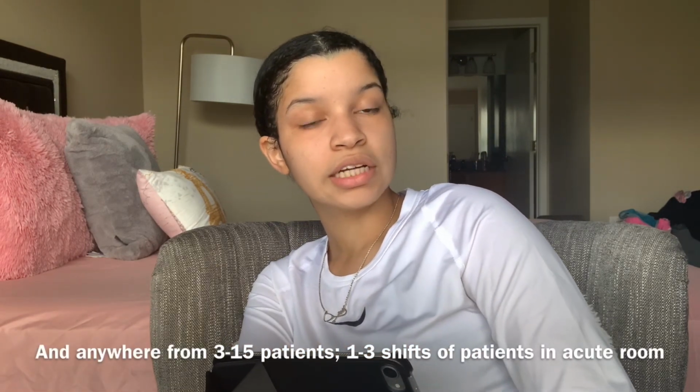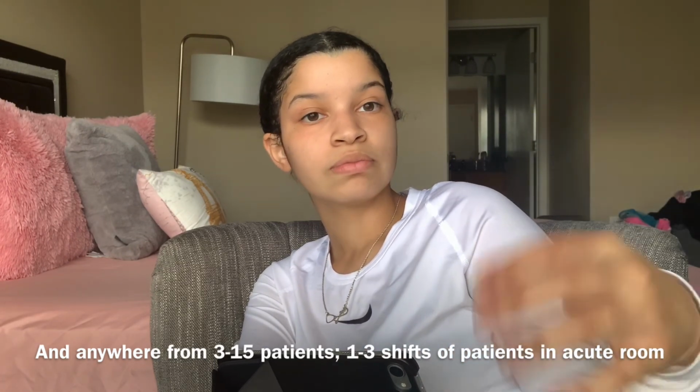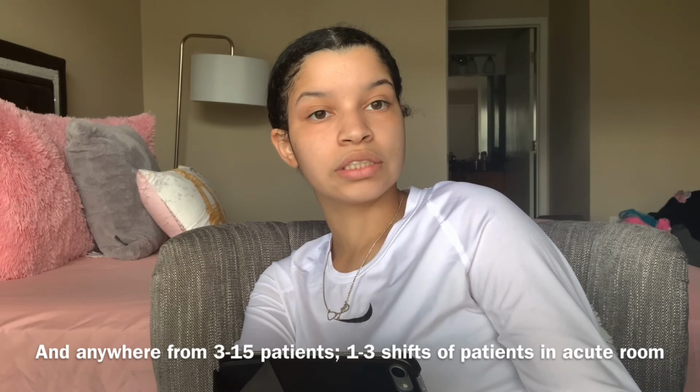At first, when I started my orientation, I was mostly in the acute room, but I have been doing more bedside patients. When you do bedsides, you're mainly doing that one person for however long the treatment is, and you may only do 2 or 3 patients a day. Treatments run anywhere from 2 hours to 4 hours, so one patient for 4 hours and then the next for another 4 hours is 8 hours already for just 2 patients.